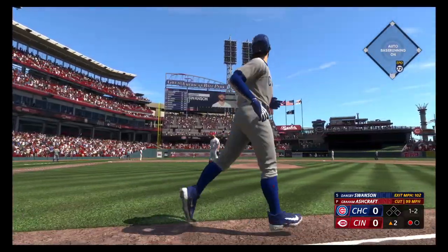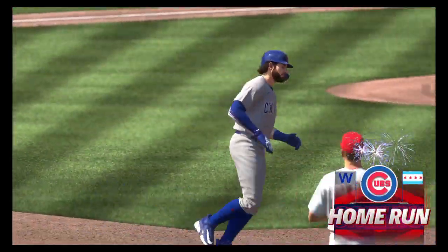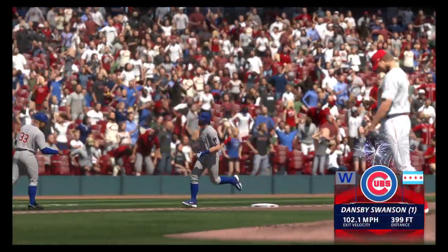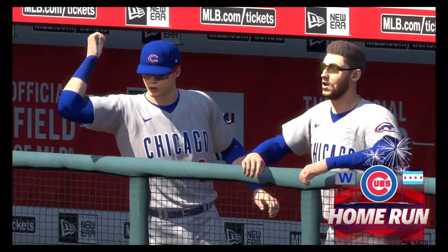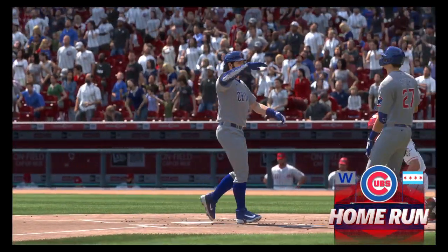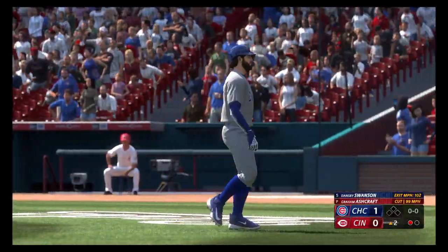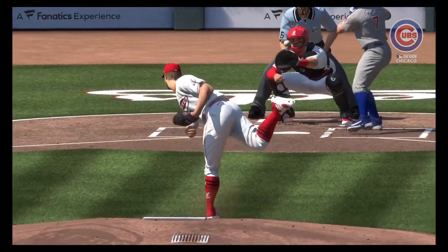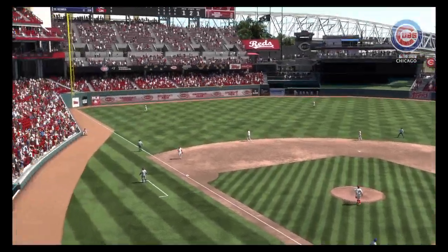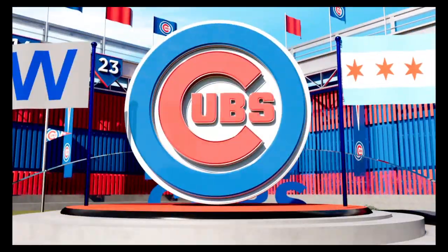Swing, and that one hammered down the line. If it's fair, it's gone, and that is out of here. A big blow to the home fans, and just like that, they're out front. It's 1-0. He's so good at getting his arms extended, and that's exactly what he did right there. You don't typically want to pull a pitch in that part of the plate, but he doesn't allow his wrist to roll over, stays through the ball, gets the loft, and gets the home run.